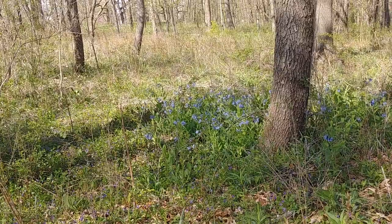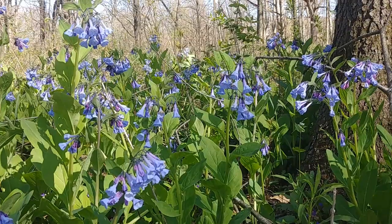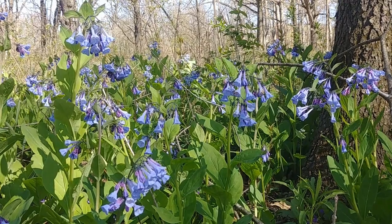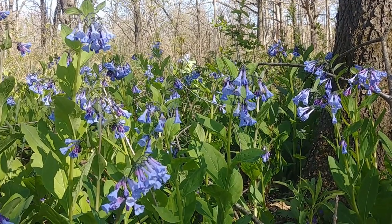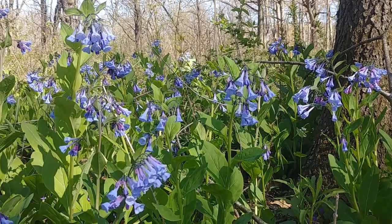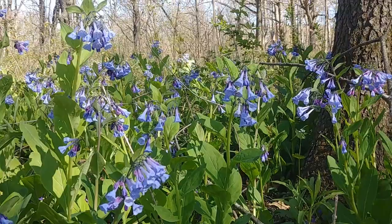And off to the trail to the left is a patch of Virginia bluebells. These plants are very recognizable by their spectacular blue bell-shaped flowers. If you reach out and you touch the leaves, you'll find that they're actually quite rubbery.